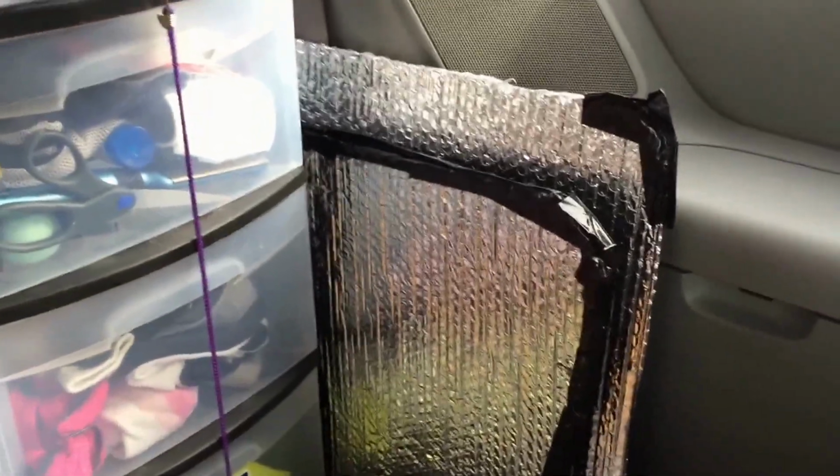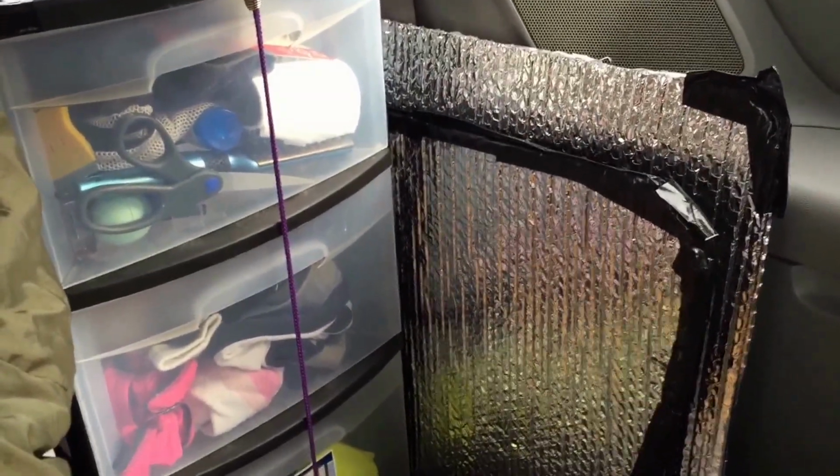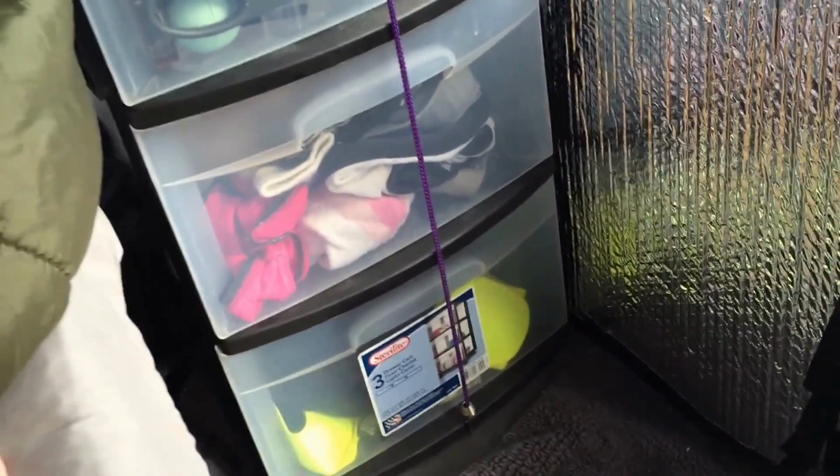One thing you got to remember when you put these boxes under your cot is when you sit on the cot, it's going to obviously go a little bit lower. So you want to make sure when you lay in the cot, it's not actually going to hit the boxes. So, you know, I have a couple inches clearance there, so that should be good.